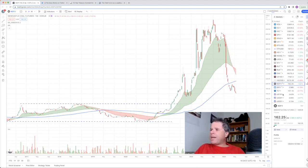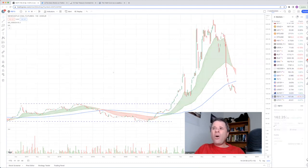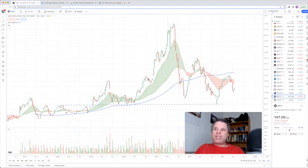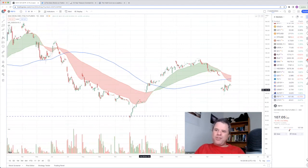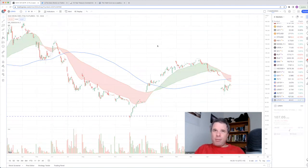What else can we look at here? Iron ore looking a little bit more bearish right now. So it was an uptrend during the first few months of 2022, but it's now in a short-term downtrend.